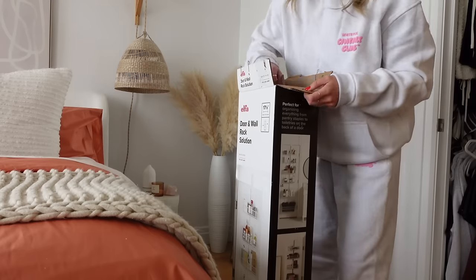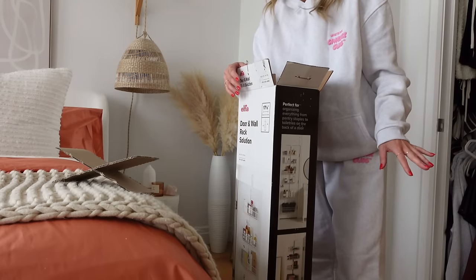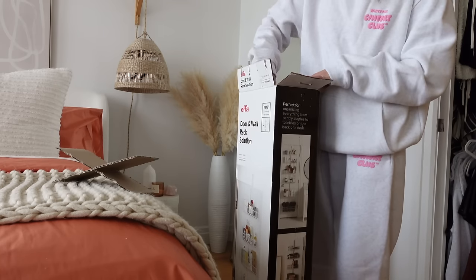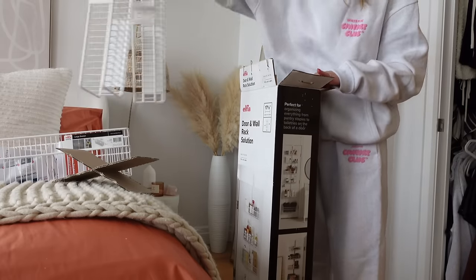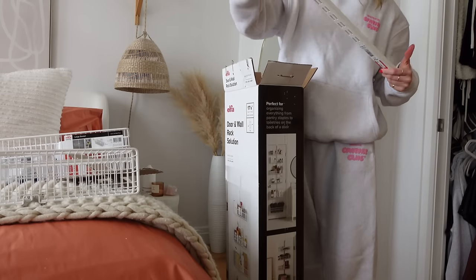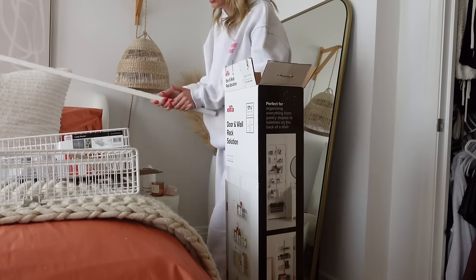But anyway, the name of the game right now is to create more storage in my apartment. And I'm not going to do a full closet organizing and closet purge because in like a month it will be spring. So I think I'm gonna do that in a couple of weeks for spring, because I can shift a lot of my clothing out and around. But for now, I at least wanted to get this storage thing up on my closet so that I can get this box out of the way. Interesting. I hope this isn't too complicated to put together. We'll see.